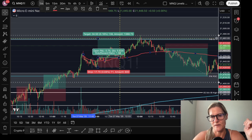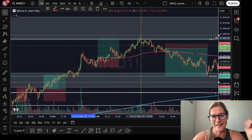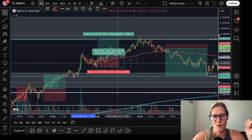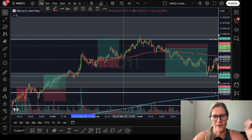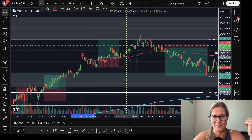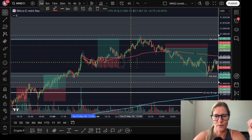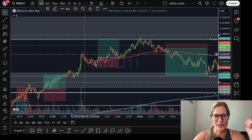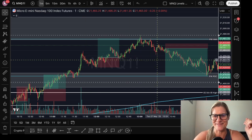and I was targeting previous week value area high, which it did end up hitting, but I didn't manage this trade very well. Once it got a little bit into profit, I moved to break even. I don't know if maybe I just wasn't confident in the trade since I didn't get a fantastic entry. I'm not sure what it was, but got stopped out at break even, and then of course it ran to my target. So great, awesome there, huh?